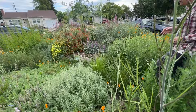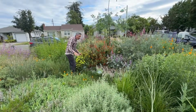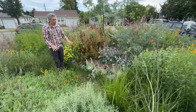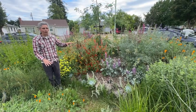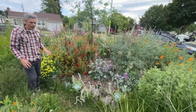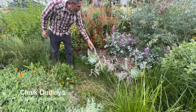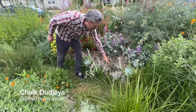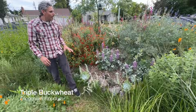So one of the things that happened here is that in the process of making the swale, we realized that we had too sharp of an elevational gradient. And so we ended up putting a little rock wall in here. And so we planted some of our native dudleyas, or live-forevers. And we have an eriogonum that's less common in horticulture, called Eriogonum tripodium.